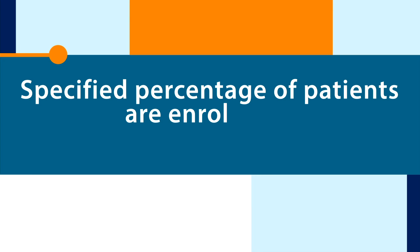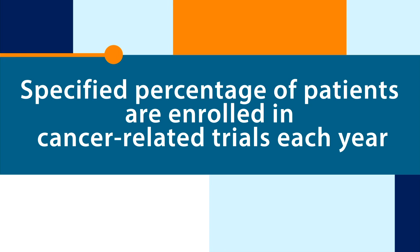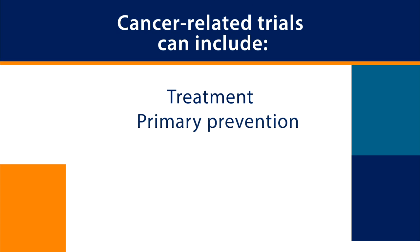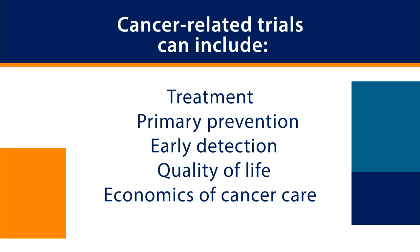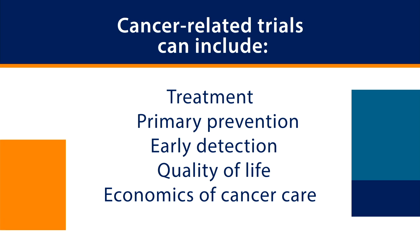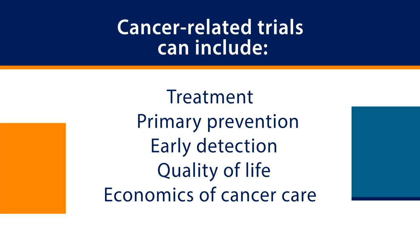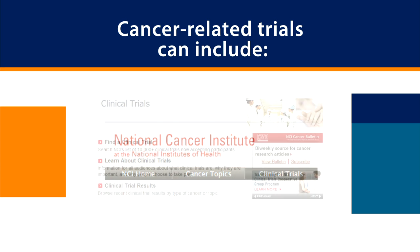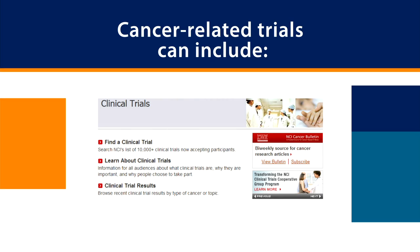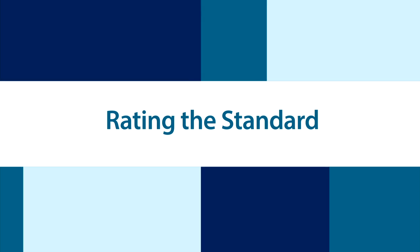Meeting the standard requires that the specified percentage of patients are enrolled in cancer-related clinical trials each year. Cancer-related trials go beyond treatment trials and can include trials on primary prevention of cancer, early detection, quality of life issues, even the economics of cancer care. There are trials available to community hospitals through cooperative groups such as ECOG or SWOG, and pharmaceutical companies.